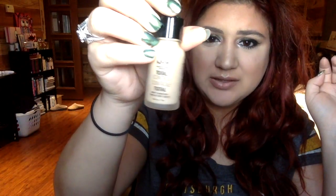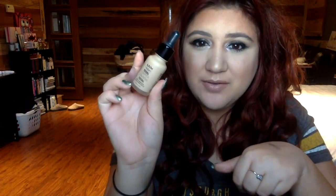This is the NYX Total Control Foundation. I did a first impression review on this. This is supposed to be full coverage. It said 4 drops will give you full coverage. I can use half this goddamn bottle and it's not full coverage.